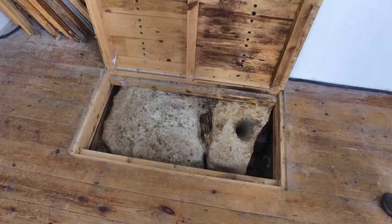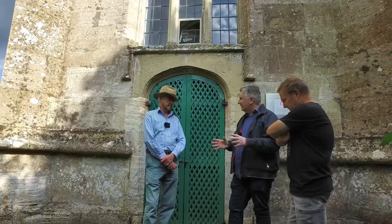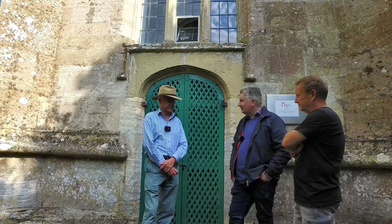So we've just been inside the church now and had a good look around. But the thing that struck me is that there was a trap door. Underneath the trap door was the sarsen stone. That's right. Well, that was discovered when the church was handed over from the Church of England to the Churches Conservation Trust back in the 1970s. They had to take the whole floor up. And underneath the floor, they discovered that sarsen, and they thought they'd keep it accessible to the public, so they built the hatch over the top. So that's a fairly recent invention.